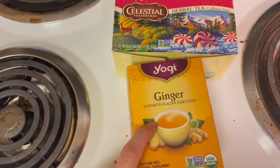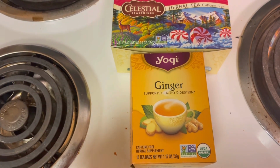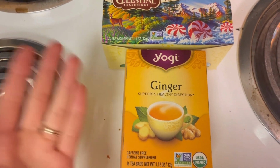And then ginger tea is really good for your follicular phase or ovulatory phase. It kind of keeps you peppy and everything.